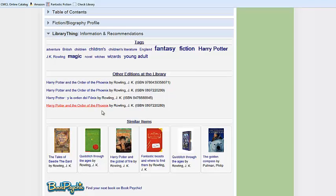Down here, Other Editions gives you quick links to other copies of the book. These could be the audiobook, the large print, the paperback. This one's the Spanish language book. This is especially helpful if what you're looking at is checked out. You can click on these and see if there's another copy available.